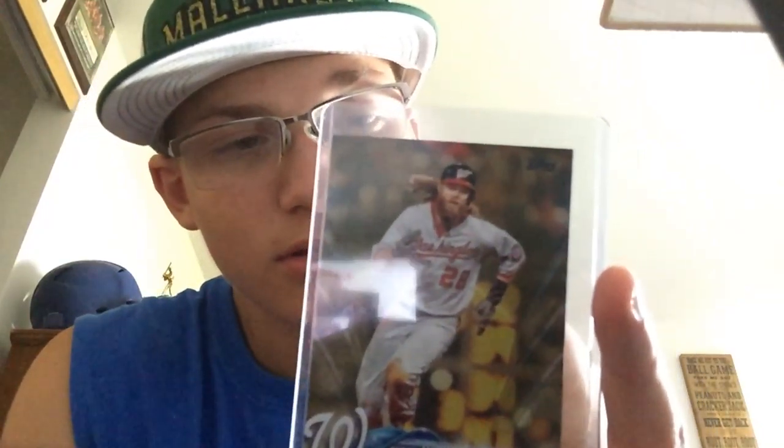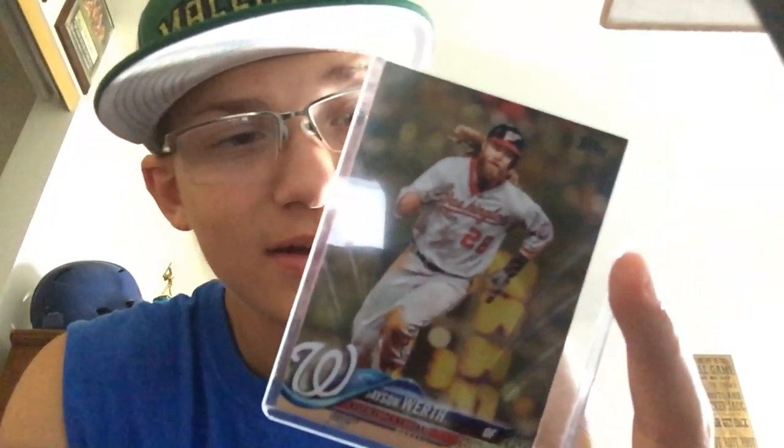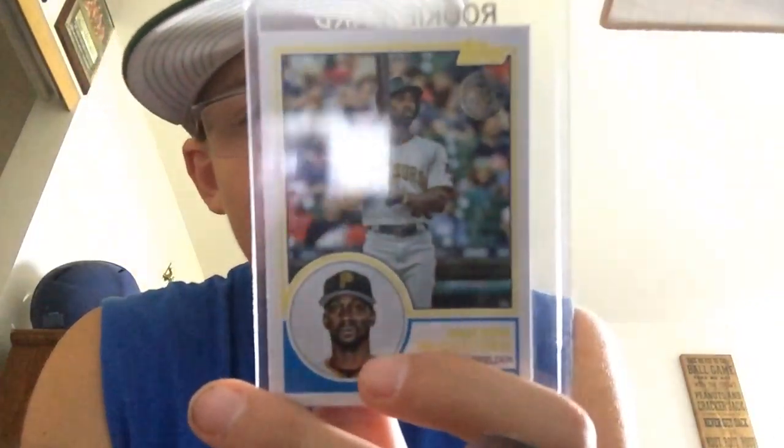This one isn't as much. Jason Werth. I think this one's out of 76, if I'm correct. I have the base card on the back. Put that one right back. Jake Lamb, blue card. Base on the back. Can't remember if this is numbered. I think this one is. I think that one is. Andrew McCutchen, 35th anniversary. Darryl Strawberry, 35th anniversary.